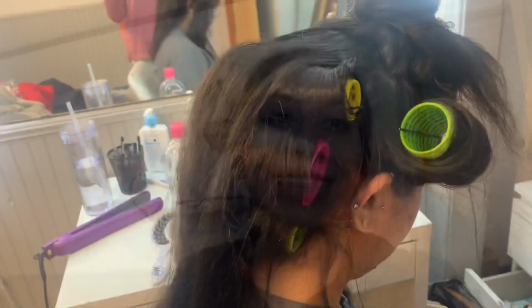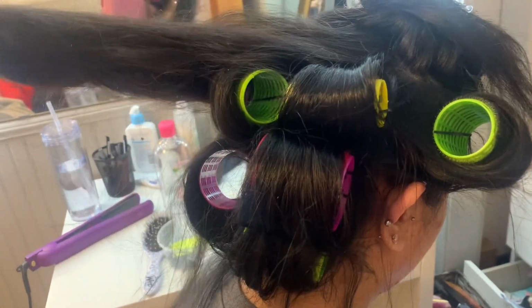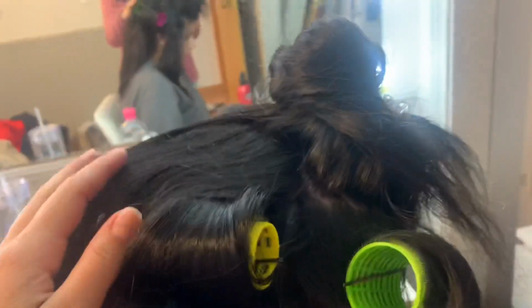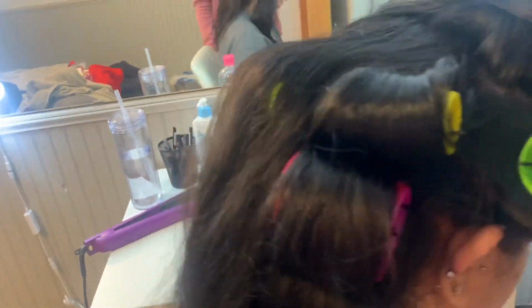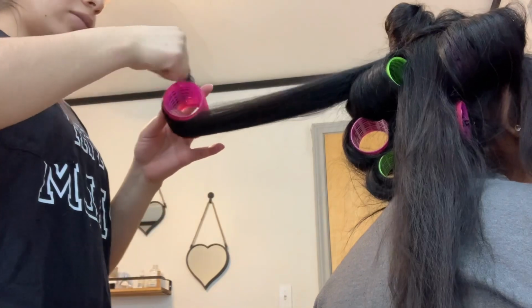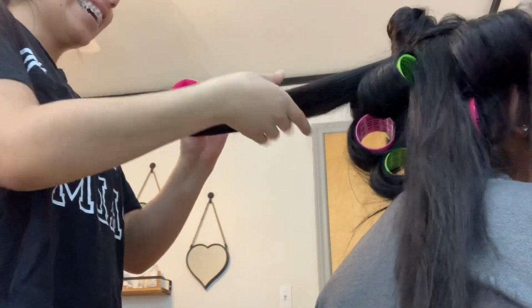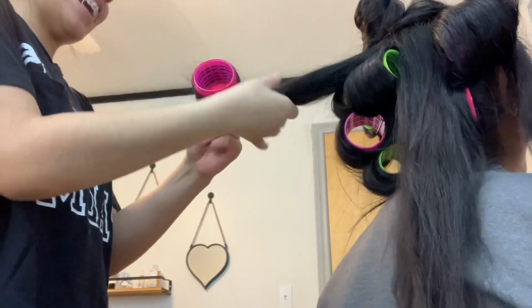So I already got started, I'm almost done. So I'm straightening her hair first and then I'm putting it in these rollers and then we're just gonna let it sit and then she's gonna do her makeup and all that stuff. And low-key guys, I really don't know what I'm doing. Like, I just found these rollers in my mom's closet and I've just been doing it.